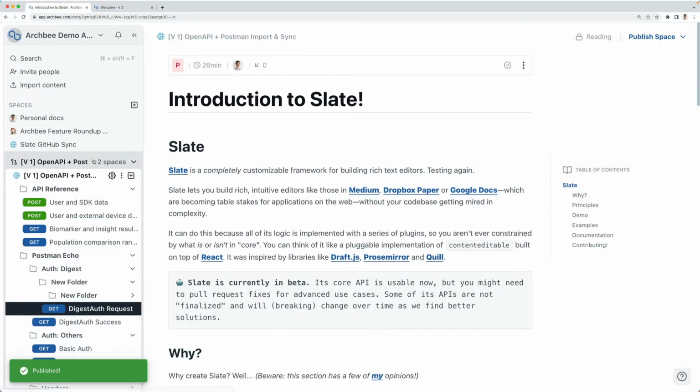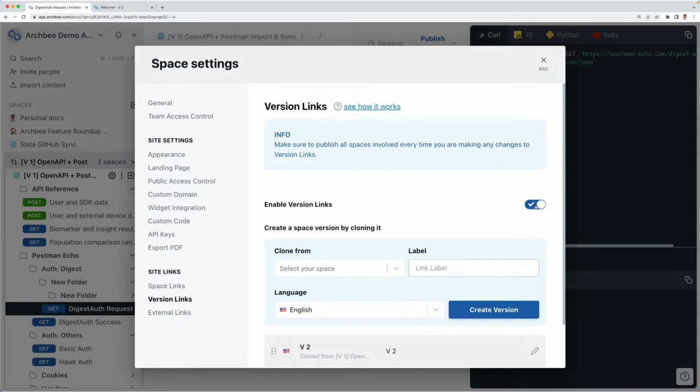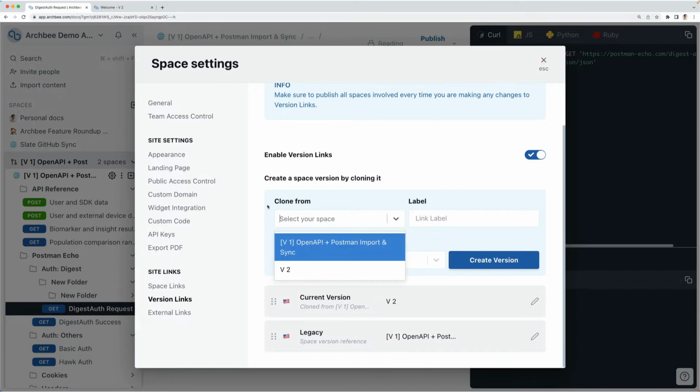Now, let's say for the APIs, I'm going to build multiple versions. I'm going to launch, I'll have a legacy and the current version. So to do that, you also have options. You go again to space settings, version links. I've already enabled this, but let's go and change the labels. Current version, legacy one. Perfect. So whenever you want to build a version, the process is pretty simple. You just need to clone from an existing space. You just change the label, and after that, you'll manage from here.